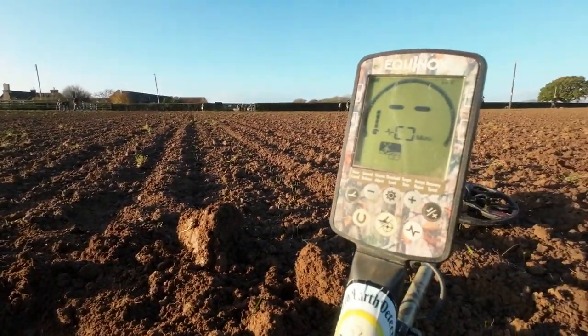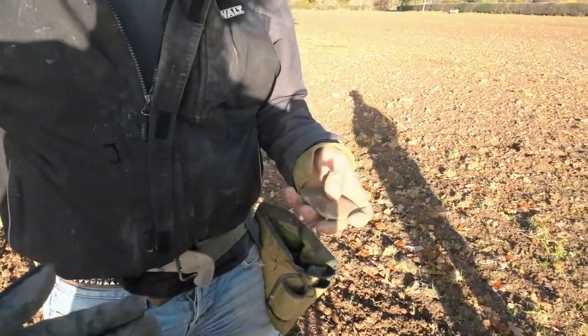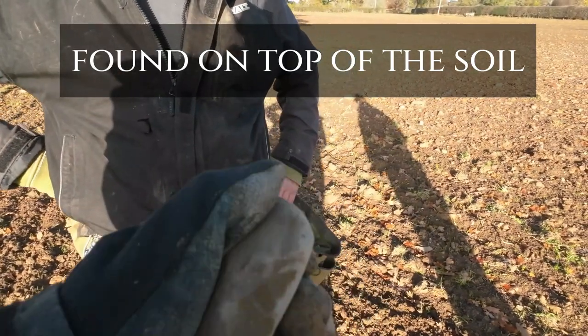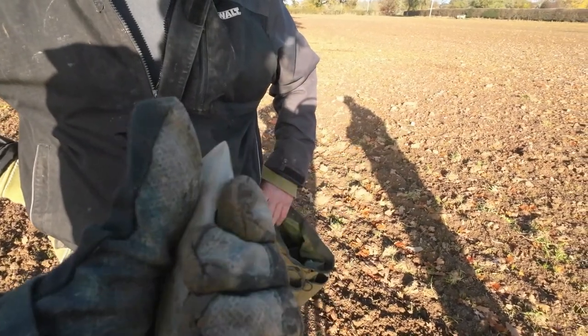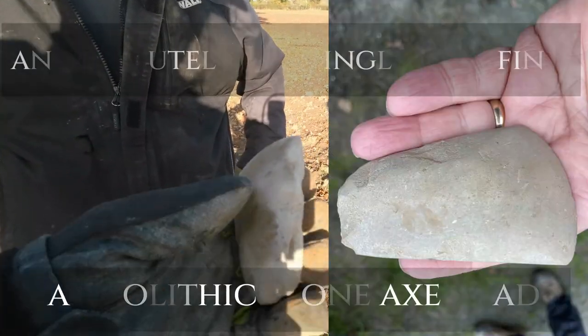Beautiful out here. Let's get on with it. So that was just... Can I feel it? Yeah. On the top. It's a beauty, eh? Oh my God, David, that's amazing. And it's still got the grit marks as well. Yeah. Flipping heck, Stoneage.